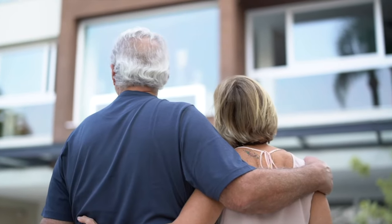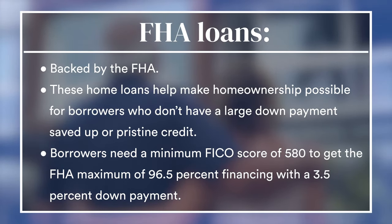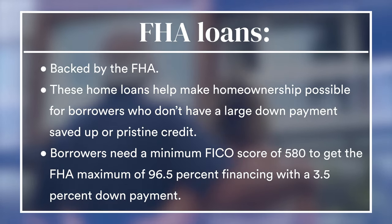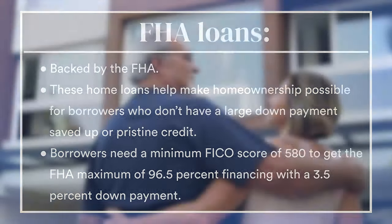Now, FHA loans allow home buyers to put as little as 3.5% down and qualify with a credit score of 580. If you go up to 10% down, you can even qualify with a credit score as low as 500. FHA loans generally come with two mortgage insurance premiums, one that's paid up front at closing, and another that's paid during the life of the loan. And if you put down less than 10%, there's a chance that that mortgage insurance premium will never be removed. It will be on there for the life of the loan.